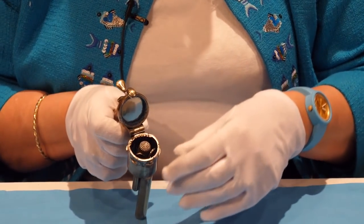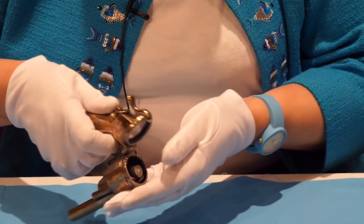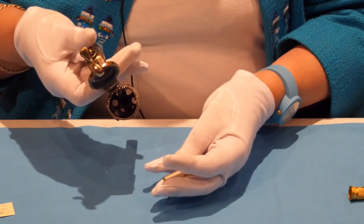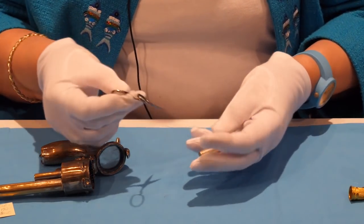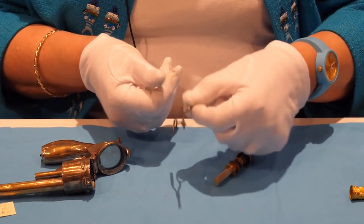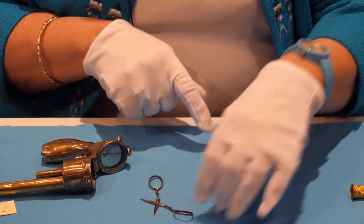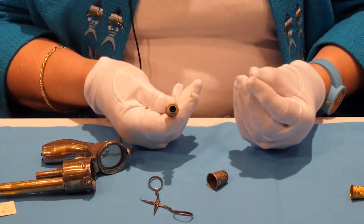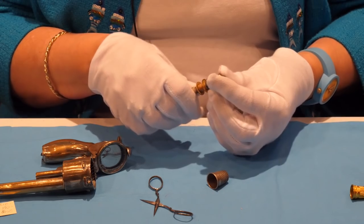And then you can see the thimble. We're going to just have everything sort of fall out so you can see it more easily. So there is a set of scissors which really are curved to fit into this little etui, but they do work. And a thimble. And this is a needle case which opens for needles. And then this is a thread winder.